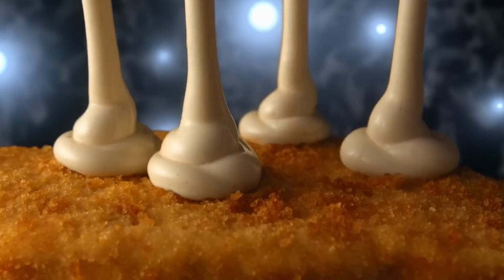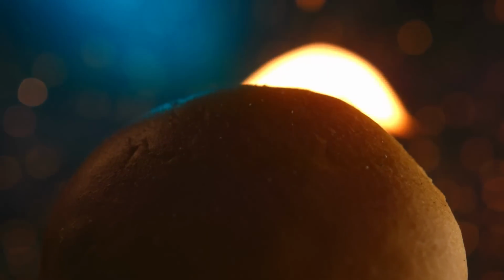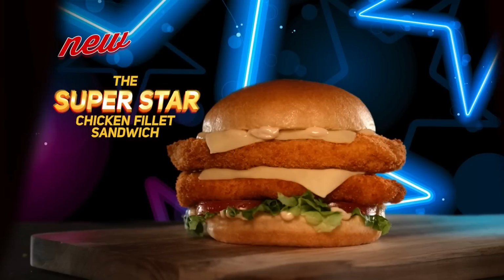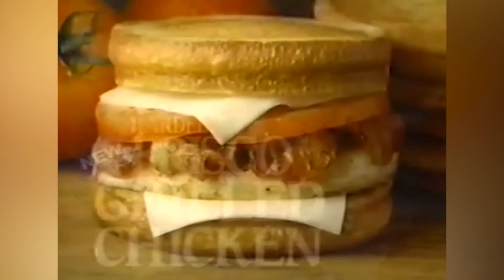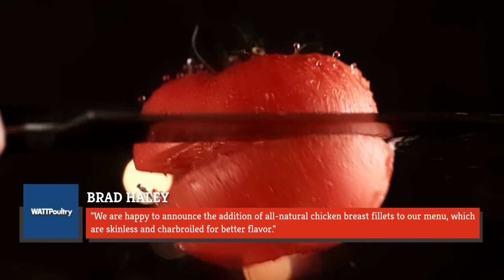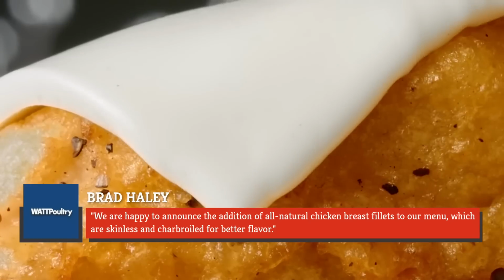According to a 2016 article from WildPoultry.com, Hardee's and Carl's Jr. have actually been at the forefront of the fast food industry when it comes to providing higher quality proteins without added hormones, antibiotics, or steroids. Brad Haley, the chief marketing officer for the two chains, stated, "We are happy to announce the addition of all-natural chicken breast fillets to our menu, which are skinless and charbroiled for better flavor.